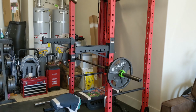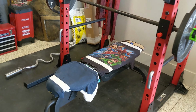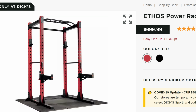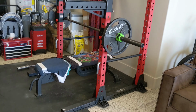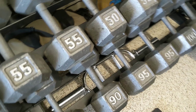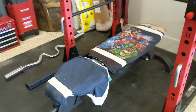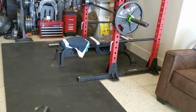This was the other cage that he said he had. This is an Ethos cage that he got from Dick's, and it turns out that this cage was about $700 for just this cage. And again, it was all inclusive. We got that bar, that bar, that bar, and there was actually a 4th one, but I gave that bar and the yellow cage to my buddy Pat because I don't have room for another cage and I didn't want the other bar.